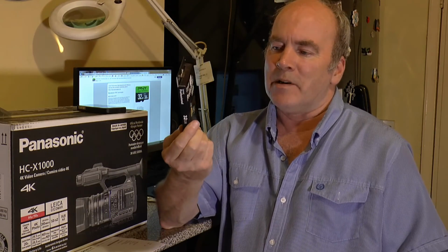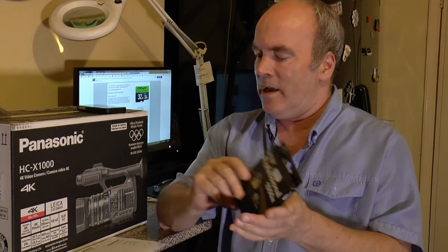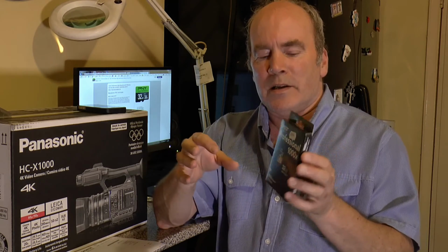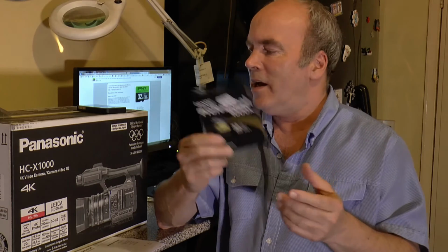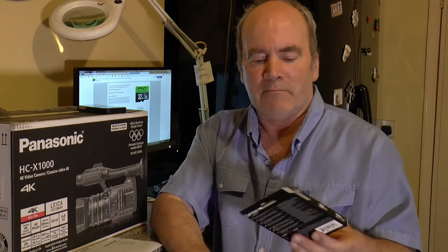So yeah, tip on memory cards. So is it Lexar, SanDisk, Panasonic? I would stick to the high street shops, not eBay, because you're probably going to get a fake unless it's a reputable seller.